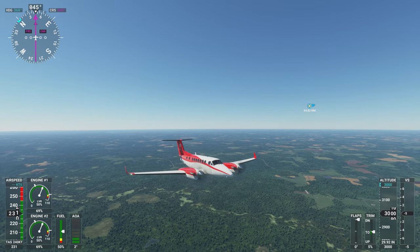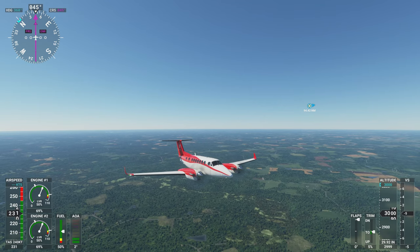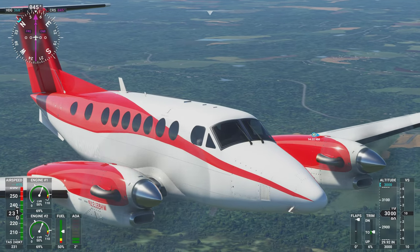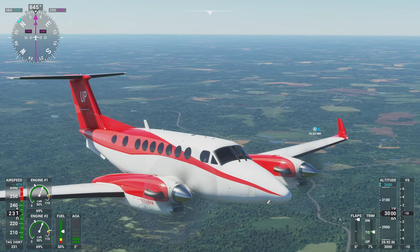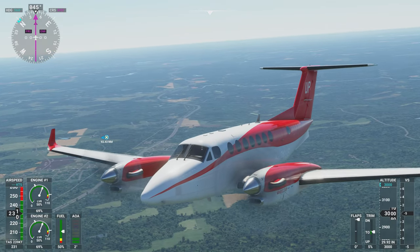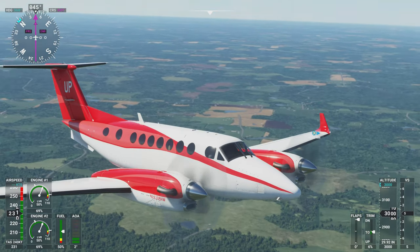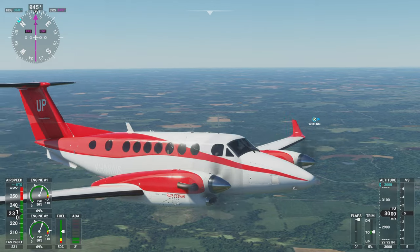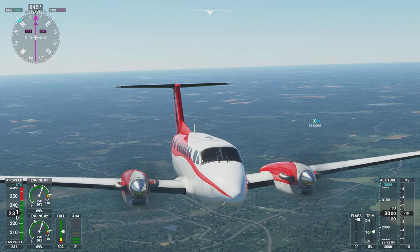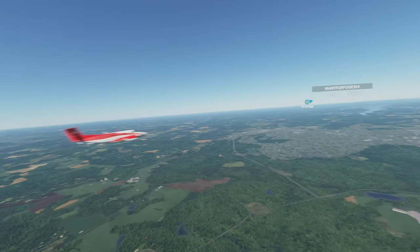I chose this Wheels Up red livery today. I'm not super happy with it, but looks okay, I guess. Interesting that the text there is backwards. Huh. Curious about that. It's probably not supposed to be backwards. I'm gonna go back to the drone and reset it.